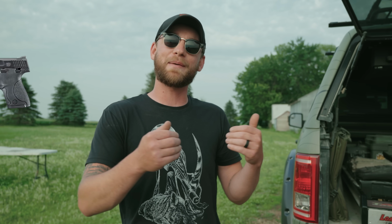Carry guns have been a hot commodity for quite some time now. Every gun company out there wants to be at the top of the list for the most concealable, best shooting EDC on the market. I remember a time where carrying a gun either meant you had to suck it up and carry a full size or you were a weirdo with a Glock 26. Then flash forward to 2012, Smith & Wesson drops an absolute bombshell, the M&P Shield.